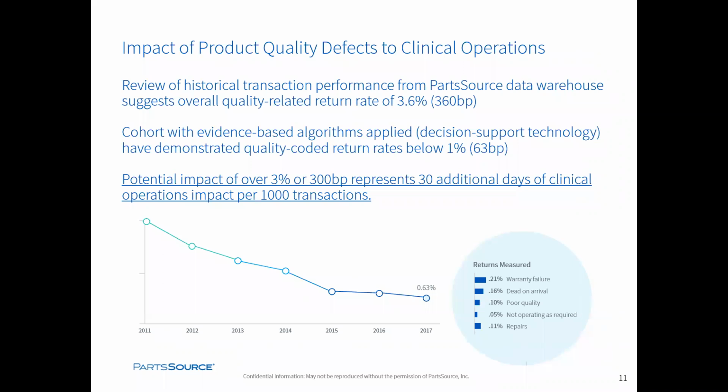In this particular study, we looked at two different populations of orders across many years. One had no algorithms or decision support technology applied to find the best supplier based on historical quality data. The other group used decision support technology, an evidence-based algorithm that looked at all the historical data and said the best provider of this SKU in the country or the globe is this supplier. So not the product category, not the product modality, but the individual SKU: who produces that SKU best and delivers that SKU best. What we found is that the quality coded return rate showed significant improvement when that algorithm was applied, compared to orders that did not have it applied.